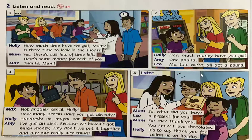How much money have they got? They got £1. Do they buy any pencils? No, they don't. Who do they buy chocolates for? So they bought chocolates for their mom. So the important thing here is to think of others, not just of yourself. Okay?